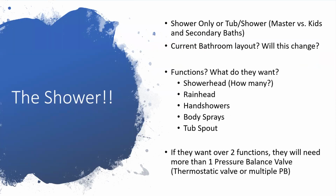And then we get to one of the hardest parts in selling plumbing, and that is the shower. So first we need to figure out, are we doing a shower only, or are we doing a tub shower? Usually we're talking about a master bath versus a kids' or a secondary bath. A master bath typically is going to be a shower only, and then a separate tub on some occasions, or just a shower with no tub. And then in the kids' and the secondary baths, we're doing a lot of tub showers, where the tub and the shower are all in one. So we need to figure out what they're doing there, what their vision is there.